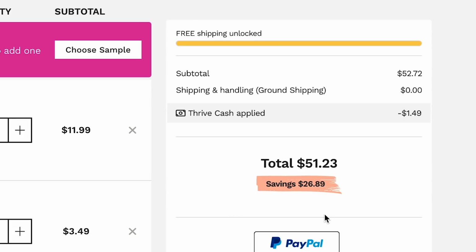That comes out to a total of $51.23 with a total savings of $26.89. I saved $26 shopping through Thrive Market, getting things that I otherwise would need to get. And the best part is that it doesn't cost an arm and a leg to get those savings.